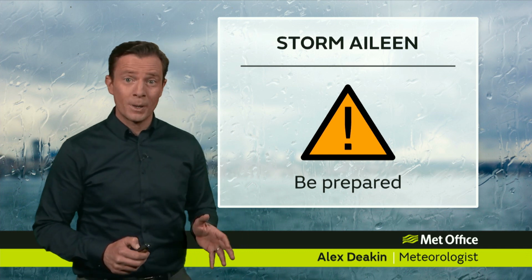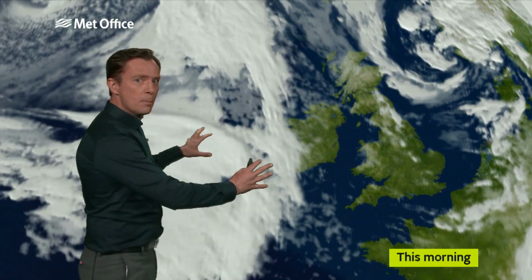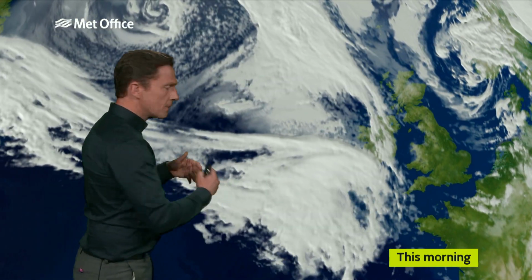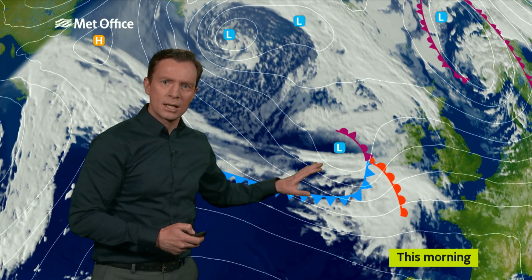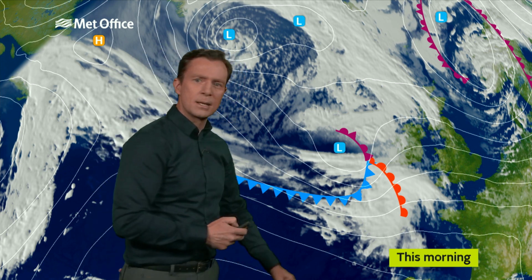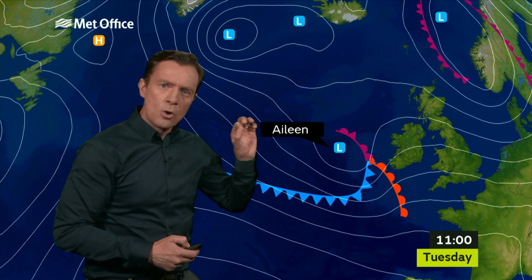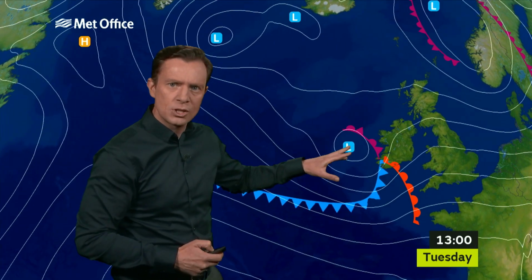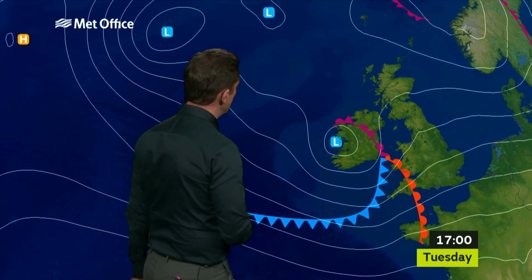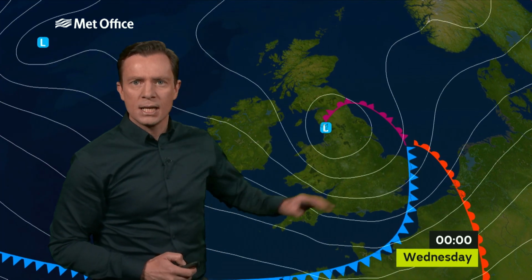Now, the storm itself is brewing out in the Atlantic. For many ahead of it, it's a fine day today with sunny spells around earlier on. But this big area of cloud is the developing Aileen. Now, at this stage, not particularly lively in terms of its intensity, but as we run through the rest of the day, just look as the storm really starts to deepen, really intensifies as it approaches the UK through Tuesday afternoon. And so when it crosses the UK this evening and overnight, it's packing a punch.